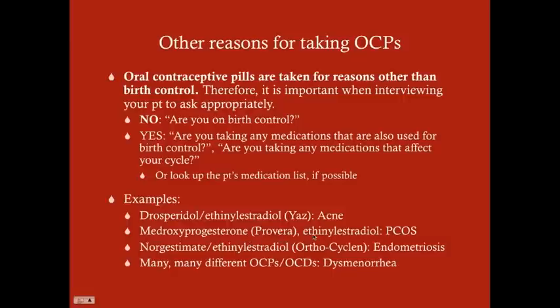Medroxyprogesterone, which is marketed as Provera, and ethinyl estradiol are both used for polycystic ovarian syndrome. Usually these women, though, are treated by an OBGYN, so they are plenty educated on what they have. OBGYNs are very good doctors as far as the patient education side, so I wouldn't worry about that too much. Norgestimate and ethinyl estradiol, again, are probably in the care of an OBGYN who's made them well aware that this is a birth control drug.